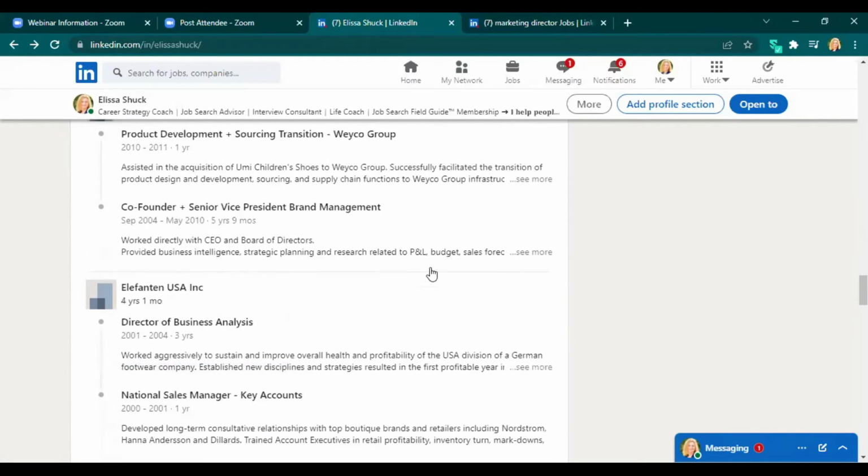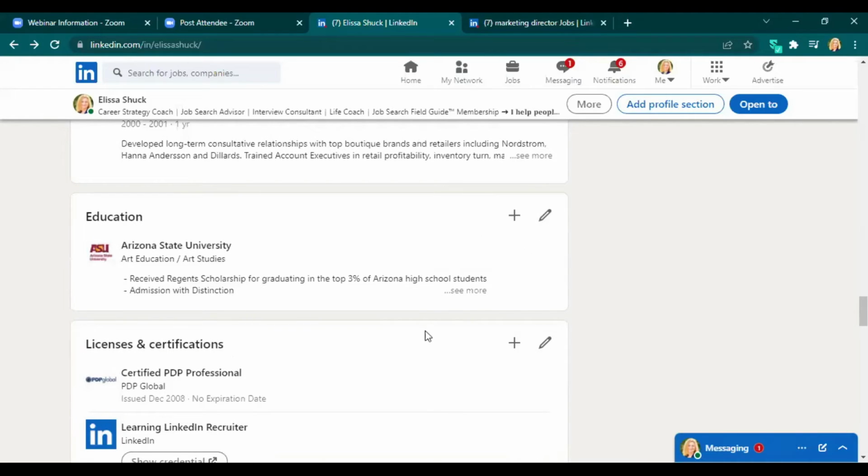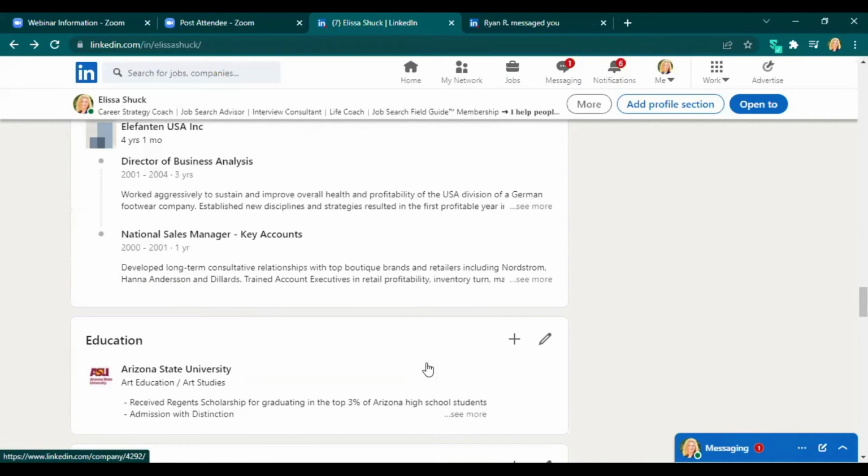Now let's scooch down here to education. Some of the ways that you can help to age-proof your LinkedIn profile is to leave out your education dates. LinkedIn does not require this. You can also not go as far back into your career all the way back either. Really, people are mostly interested in the last 10 or 15 years.